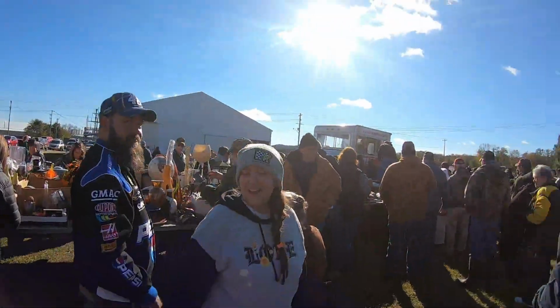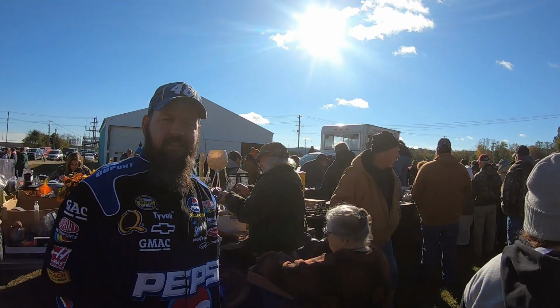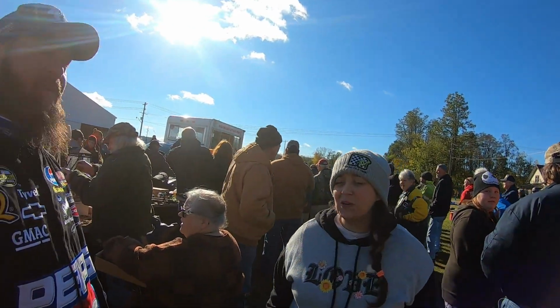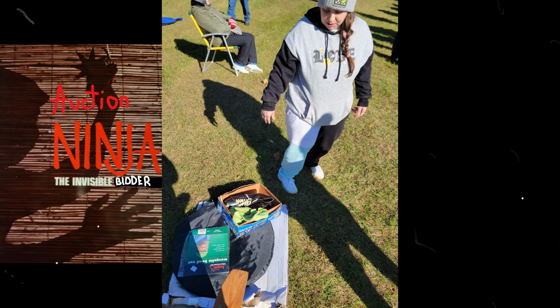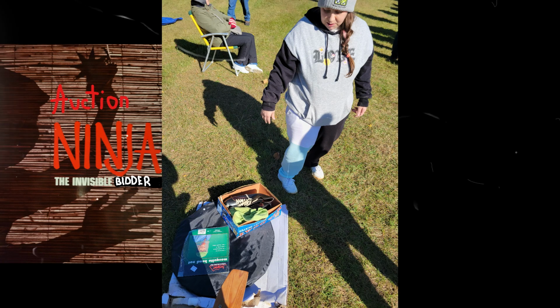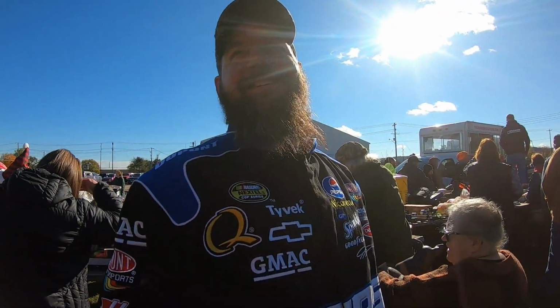Buy anything yet? Not yet. I was looking at some of their air tools, but they were just bidding one. I don't know what we're doing. I've seen some really cool stuff on the other side, but they're probably gonna sell pretty high.